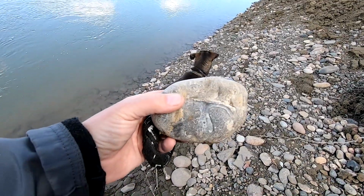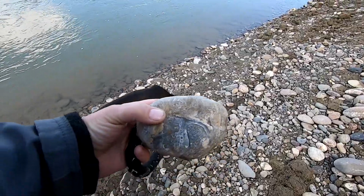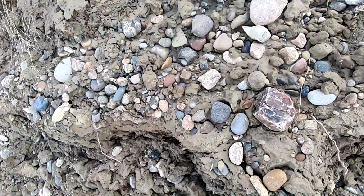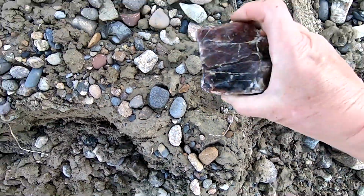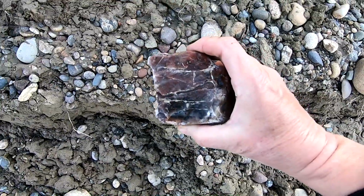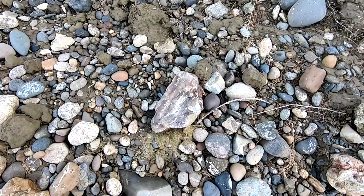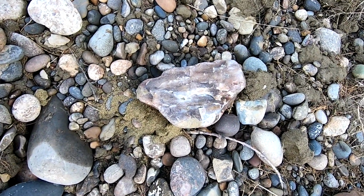It's a bit hard to see this because it's not in the sunshine, but this is a big chunky agate. I will wash it off when we get to an easier spot. This is a lovely piece of jasper. Very nice. I'm not going to take this with me, I don't think, but look at this cool chunk of jasper.